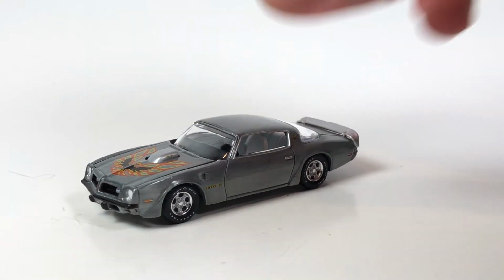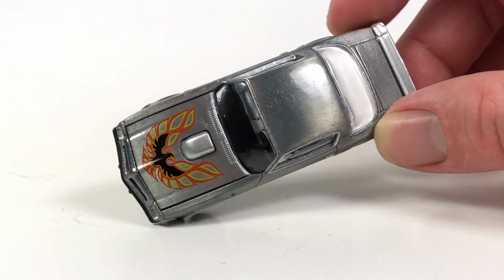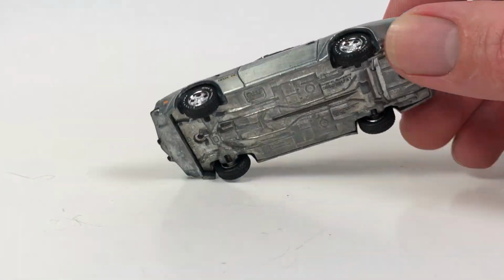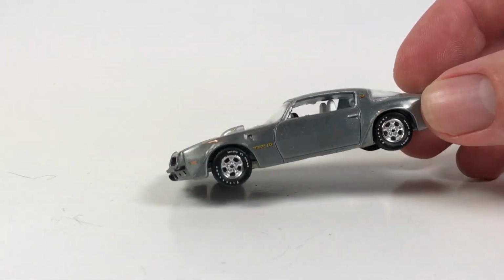But I also have that. So here is an Ultra Raw from this release. It's the Ultra Raw of the Firebird, and it is super cool. I got this from Jeremy Bolter. It is the first Ultra Raw that I've ever had in my collection. It's got a raw metal base. It's got a raw metal body.